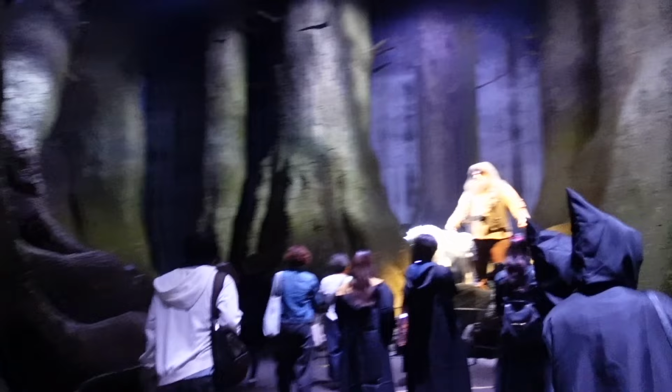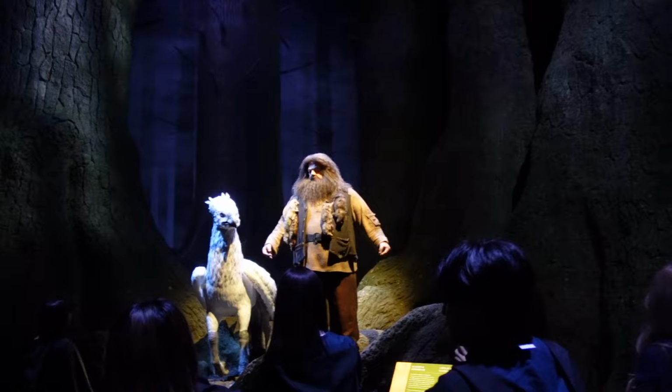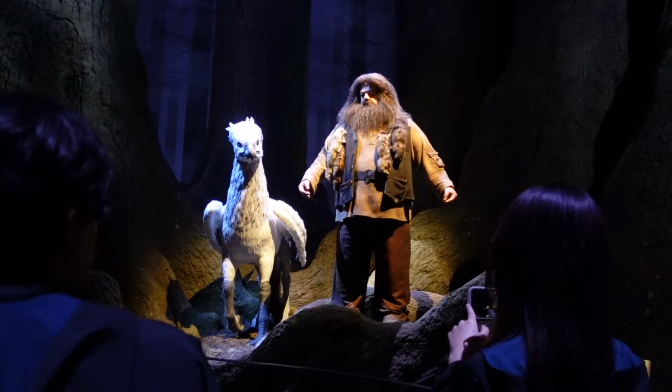We've got Buckbeak and Hagrid. Oh wow, looks like you can bow to him. So cool. And then you've got the Weasley car back there. Oh, I love it. It's getting really dark and spooky out here. Ooh, what is that? Dementor, Dementor!